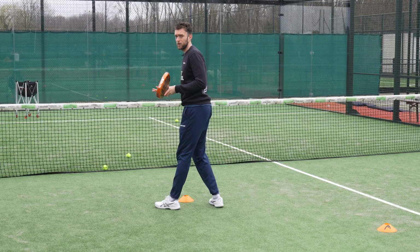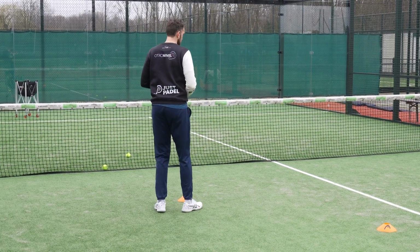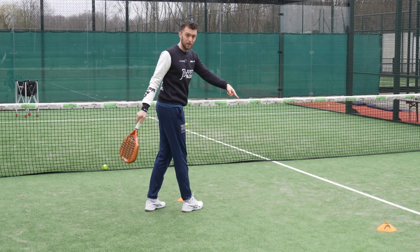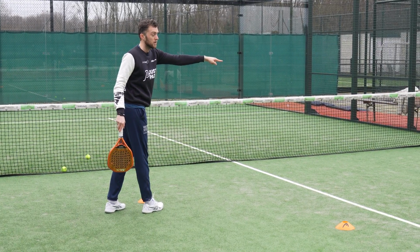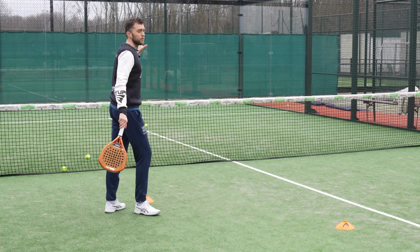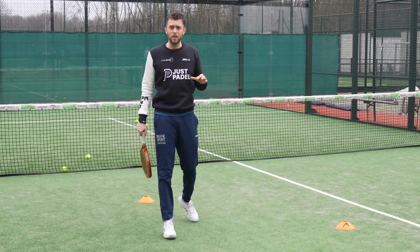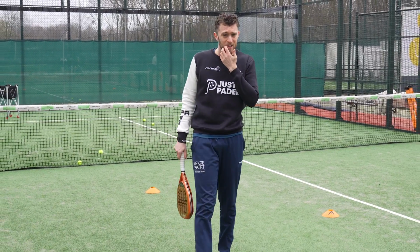So you also have to understand that after you play cross court again and you stay here, the middle is open again, because my partner is going to be where that cone is. So every single change of direction, you need a new position. You have to understand that.